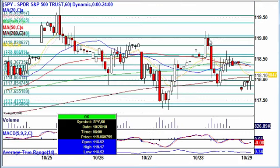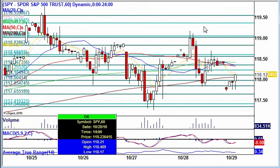So let's do a 60-minute chart. You can see the market's coiling here. You can see this coiling formation. You know you're coiling when you're just trending really well inside moving averages, and you have these moving averages coming in right here. We had this gap down. Now this is going to want to fill the gap.